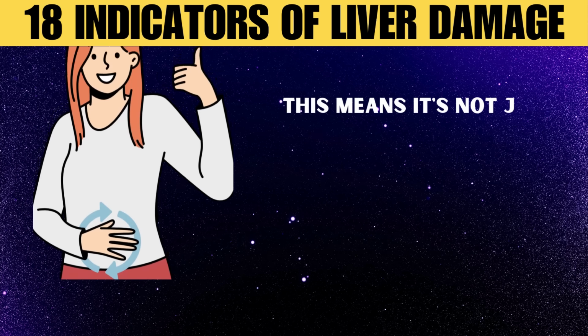This means it's not just about your stomach feeling good, it also helps you fight off sickness, keeps your hormones in check, and gives you energy. But here's the thing, your liver can get in trouble if you're not careful. Drinking too much alcohol, eating junk food, being overweight, catching certain viruses, or being around harmful chemicals can all mess it up. The good news is, if you catch problems early and start taking better care of your liver, it can heal itself pretty well.